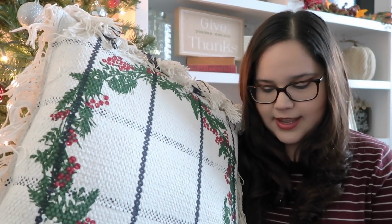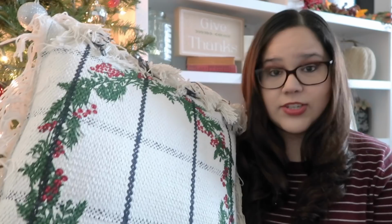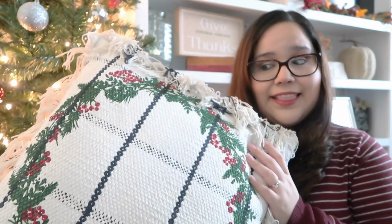I love pillows. So this one was $29.99, but with Kirklands they always have sales. And also you can get the Kirklands spin to win app, where you just basically spin it and you can get a percentage off your purchase price, or you can get money off, like $10 off $50, stuff like that. So make sure you guys download that app. That app is amazing. So yeah, this is from Kirklands and I love it.